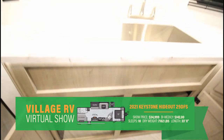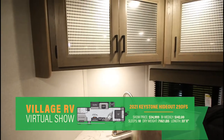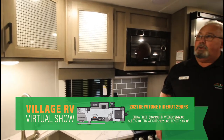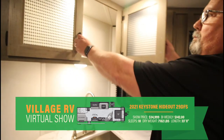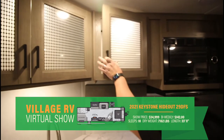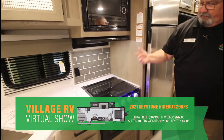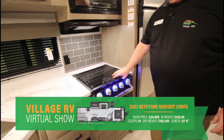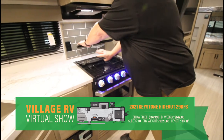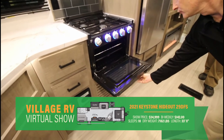Cupboards up above. Totally. And again, as we've mentioned before, typical Keystone construction. The cupboard doors and the cupboards themselves are all pre-drilled and screwed, of course. So that's a good, stable foundation. Lighted cupboards inside. And again, some great storage in the immediate kitchen area, all lighted. Microwave. Three burner stove with the oven, nightlight on the dials, very nice backsplash, and then the lid doubles as the backsplash. That's a good idea. Nice little residential looking oven.